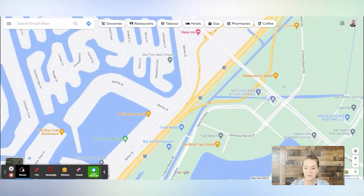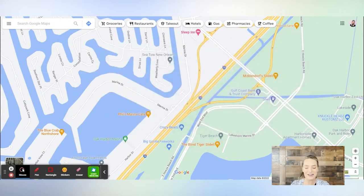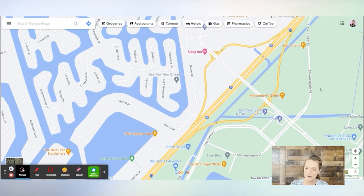There is a really good restaurant here, Mittendorf's. They have the best catfish ever. So if you are a catfish or a seafood fan, you would like Mittendorf's. As you can tell, a lot of the restaurants in this area are gonna be seafood.